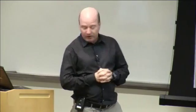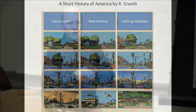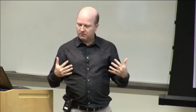So the web took off, and the next thing you know, a whole slew of companies were formed who were selling caching hardware. Many of them are gone now, like Cashflow and Ink2Me, and also major hardware vendors like Novell and Network Appliance started building caching hardware. They had a couple different applications. One that was fairly successful was called reverse proxy.